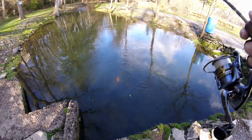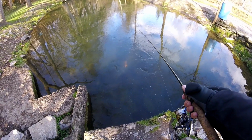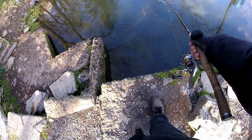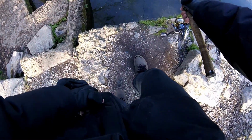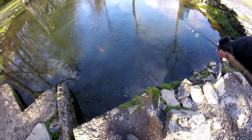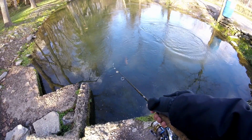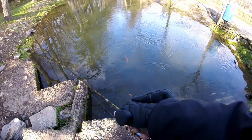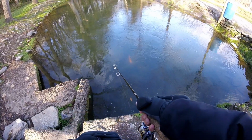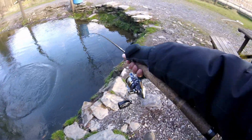Alright guys, this is going to be my last fish of the day whenever I get it. So let's try to get that palomino here. Not the one I wanted, but it's okay. All right.